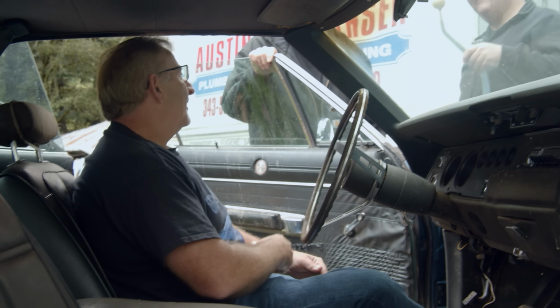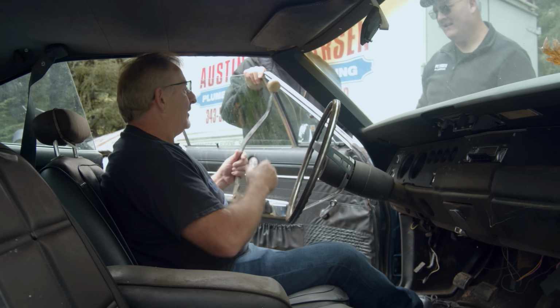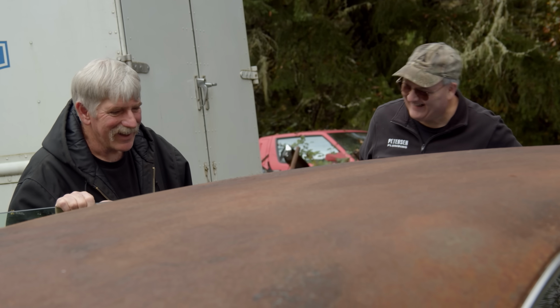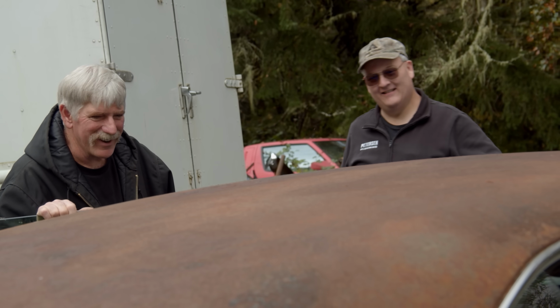I had to make it fit. Well, this doesn't look very factory to me. No, it's not. Which is why I had to make it fit. Yeah, I like it though. Oh, that looks familiar. Yeah.